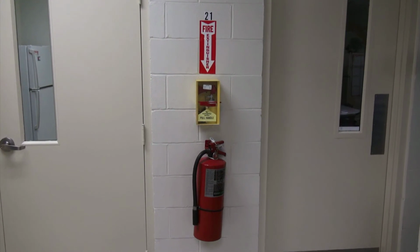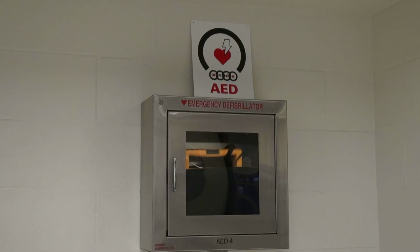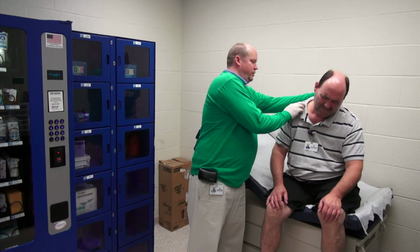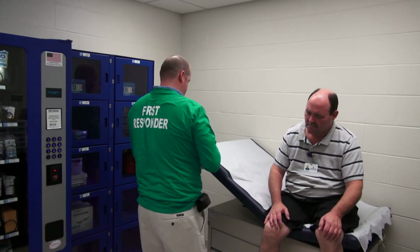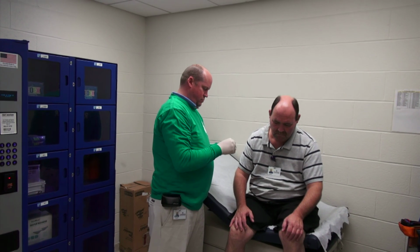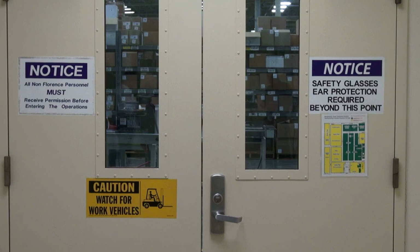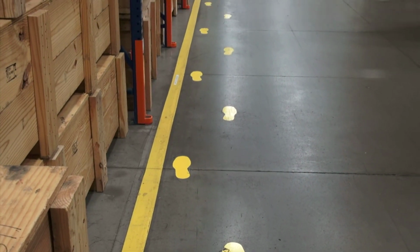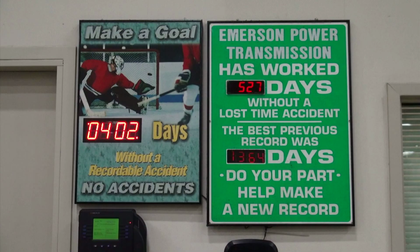If there's a fire, chemical spill, or a medical emergency, the appropriate response equipment can be found throughout the facility and is easily accessible. If you are injured or become ill while visiting our facility, a first responder will be contacted immediately. Subsequently, an incident injury report will be completed and the incident fully investigated. Please be observant of all the rules and safety signs throughout the facility, as they exist to protect everyone here. Our goal is to make your visit an enjoyable and safe one.